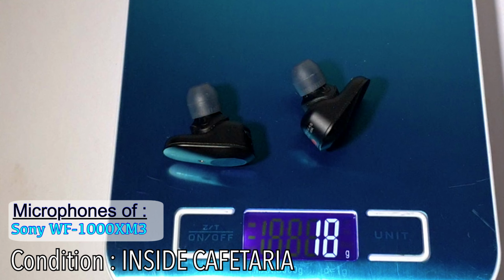So this is the call quality test using Sony WF-1000XM3 truly wireless earbuds with cafeteria background noise simulation. What do you guys think of this earbuds phone call quality?